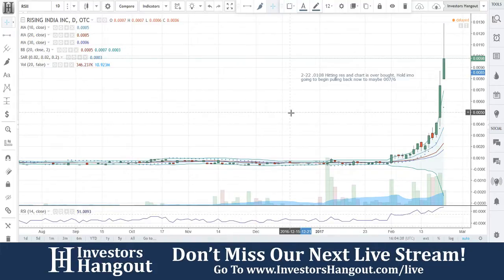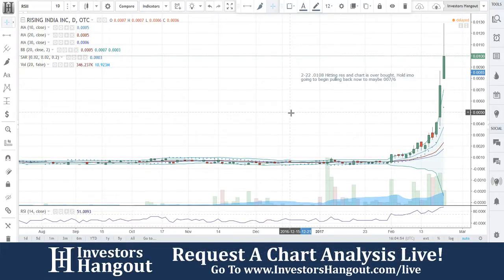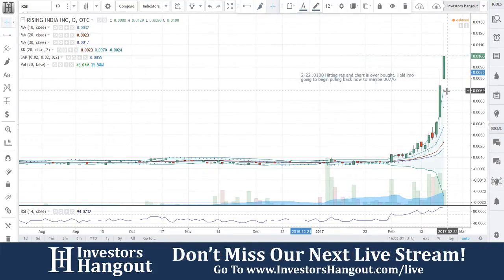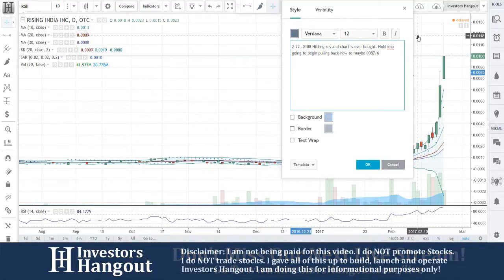Okay, perfect. So again, like I said, 0108 hitting resistance, and the chart is overbought. Hold, in my opinion, to begin pulling back. Now maybe to 01 or 007 to 006. You might say, no, that's just not possible. There's a very, very good possibility that you could tap down that low. Like I said, I'm just going to make sure that I keep an eye out for that. So I'm going to put 008 in those steps.